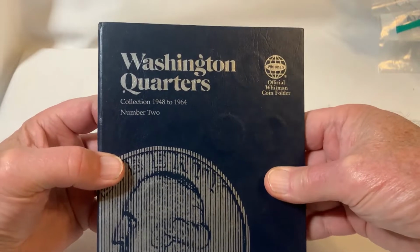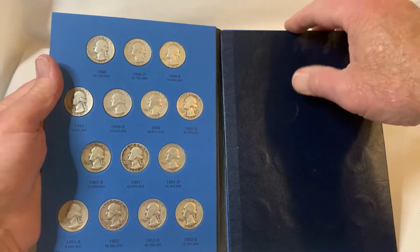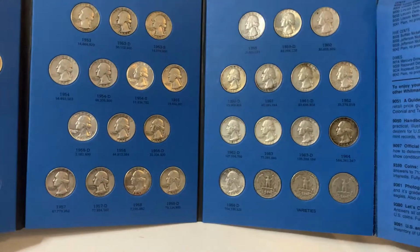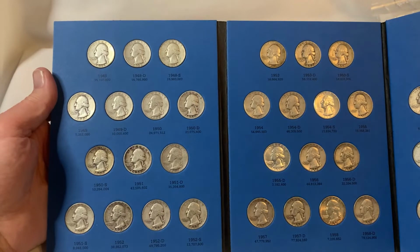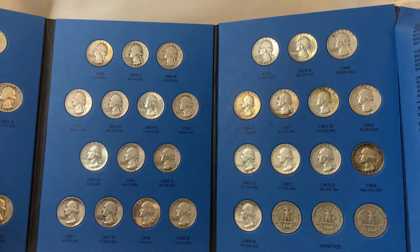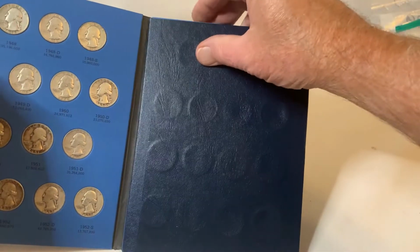Here we have a Washington quarter book, 1948 to 1964. So every one of these are silver, 90% silver. And it's the full dadgum set. Every one of them, all the different mint marks and all the different years. And every one of these looks circulated. I don't see any that would be like in AU condition. But it's the full set.